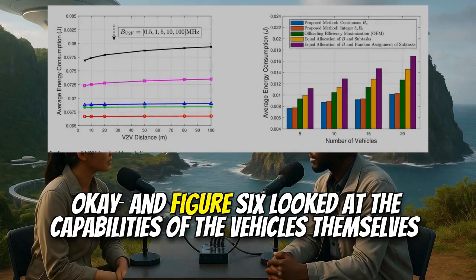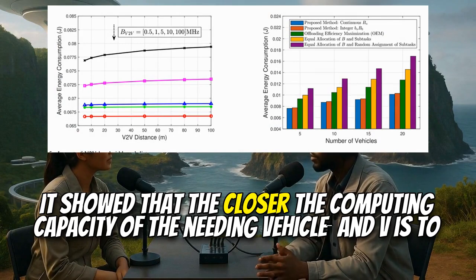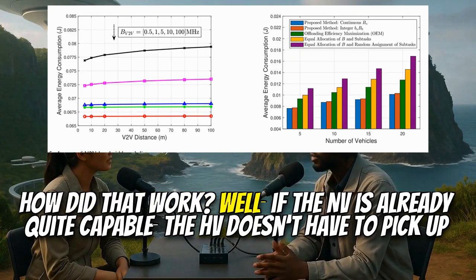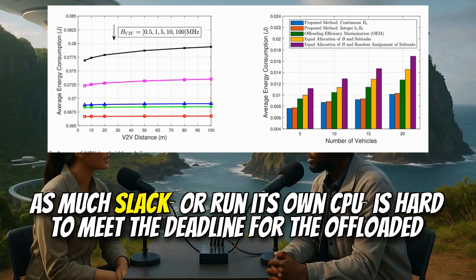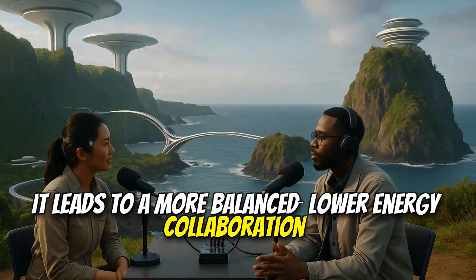Okay, and Figure 6 looked at the capabilities of the vehicles themselves. Right. It showed that the closer the computing capacity of the needing vehicle, NV, is to the helper vehicle, HV, the lower the total energy. How did that work? Well, if the NV is already quite capable, the HV doesn't have to pick up as much slack or run its own CPU as hard to meet the deadline for the offloaded tasks. It leads to a more balanced, lower energy collaboration.